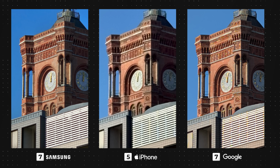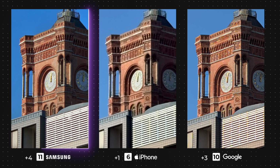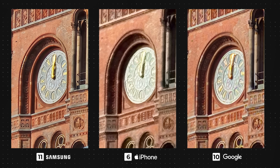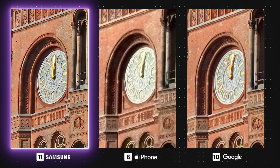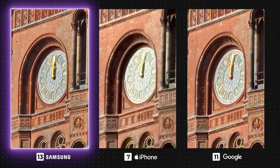At 10 times zoom, the story repeats itself with the Galaxy once again delivering the sharpest photo. At 30 times zoom, while far from perfect, the Galaxy takes the win as it's the only device capable of delivering a photo straight out of the camera at this zoom level.